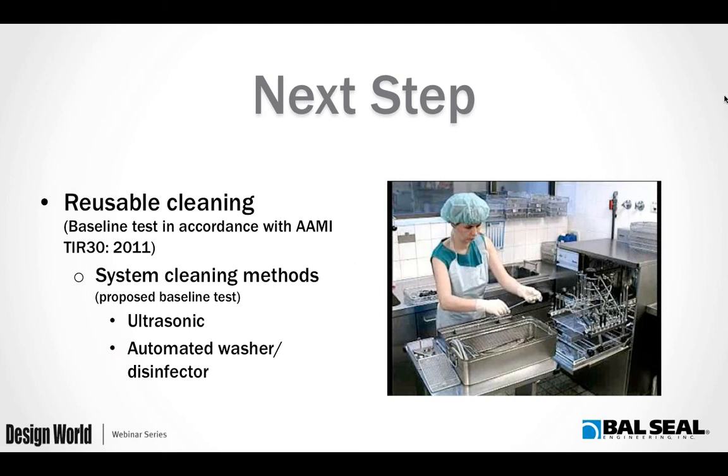Our next step is to test more 5mm housing bores in the same configuration using automated washer disinfecting methods, as our first method was purely manual, which is pretty common today. So we'll contact everyone present in this webinar via email on all future updates related to this presentation.